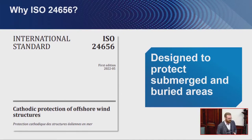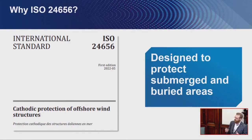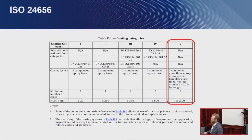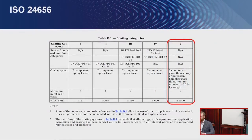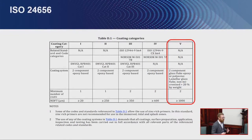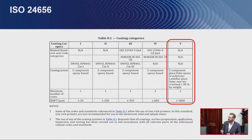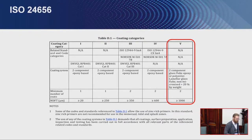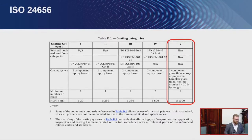Now, let's look at the coating side of that and why that is important. We are all used to the NORSOK standards, the ISO 12944 standards, the DNV standards. There's quite a lot of overlap when it comes to these types of coating specifications. And here, if we look at the ISO 24656 standard, we have the 5 coating categories.